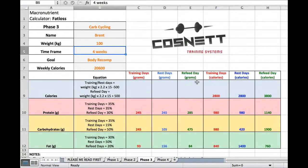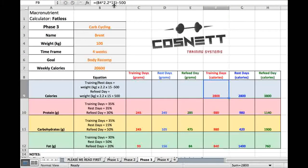So we can change the equation. You see the equation here: I've got body weight in pounds times 15 minus 500. That's just a general start point. It could be a lot more or less depending on the person.